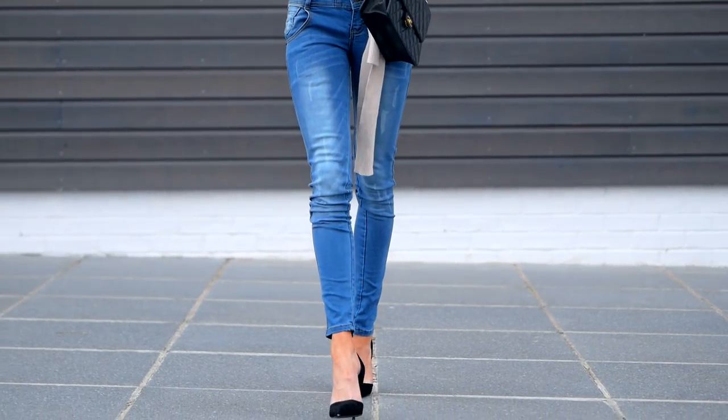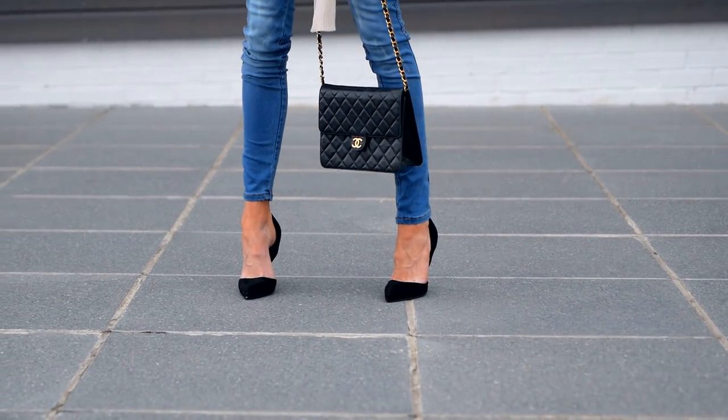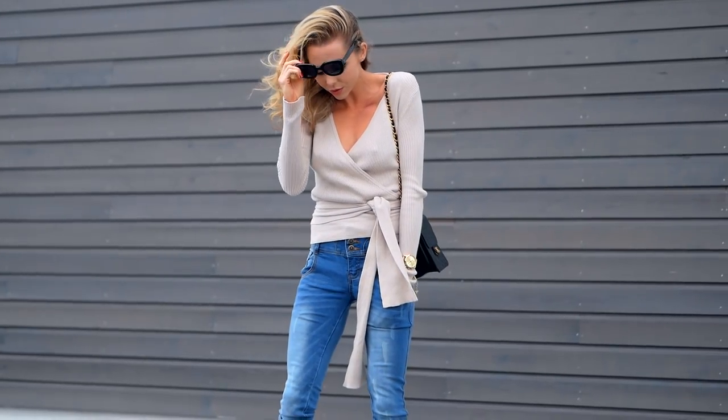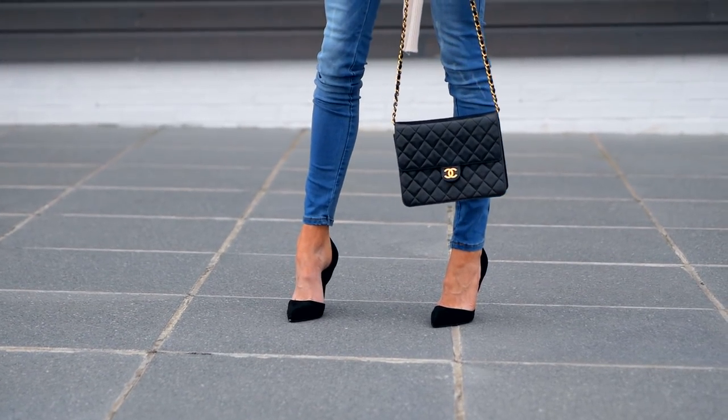Just paired it with something really simple, black stilettos, black Gucci bag. Thought it looked really nice and simple. And you could basically wear anything with these jeans, but this is how I styled them on this particular day.